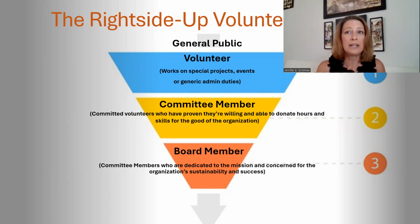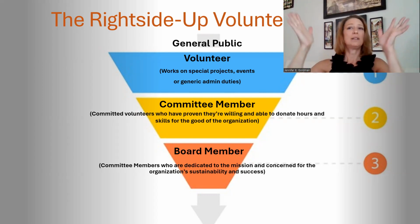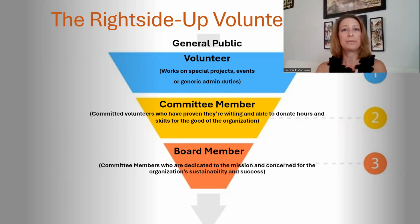So at that point, while it may have taken you a while longer, you will start filling out your board seats with people who are engaged. They come already knowing all about your organization, the work it does, the mission you have, the expectations you put on your board members, your committee members, and your general volunteers. And generally, they will also be the people who know others like them who will rise to the top of each tier. And what you're doing now is you're creating the right volunteer pipeline of going from the general public into volunteerism, into committee members, onto the board.